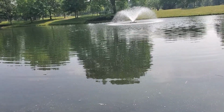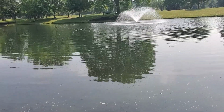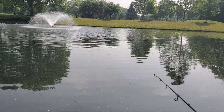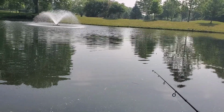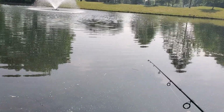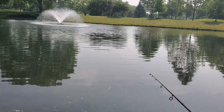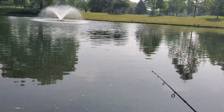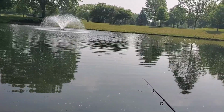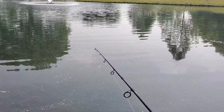Well, that's a lesson learned, folks. Just because the swivel says that it's rated for 60 pounds, the clip itself is actually not. As you can see, it actually just straightened out that swivel. So it's probably best to use just a barrel swivel instead of a snap swivel. That was a big catfish, folks.